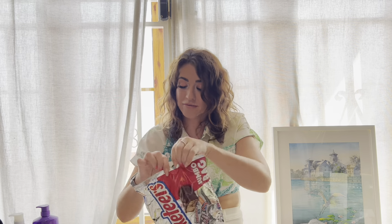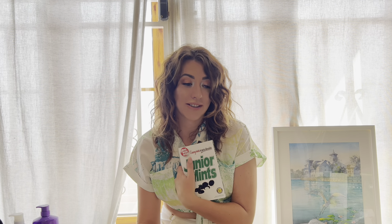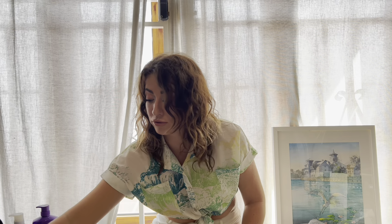Again, big bag of Musketeers, a couple of dollars. Couldn't resist, love Musketeers, love them. Another favourite of mine. Mints. I bought a fair few boxes of these home. They are like After Eights, but with more of the centre. Less chocolate, more centre, so I absolutely love them.